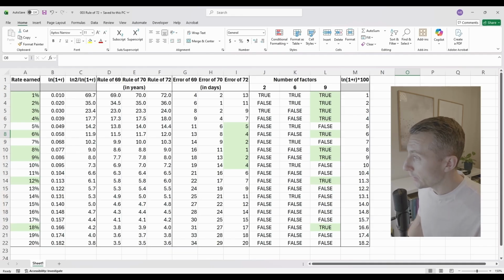Okay, back to the spreadsheet. Now, why 72? We've just discussed that it was 69.3 in the numerator. So it's really, really simple. Someone came up with 72 because, firstly, picking 72 was supposed to be easier to do mental arithmetic. Reason being, from 1 to 20, there are 9 factors, i.e. 9 interest rates out of the 1 to 20 that are factors of 72. So when you divide it by the interest rate, you get a whole number. So it's supposed to be easier in your head, in theory.